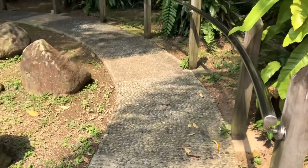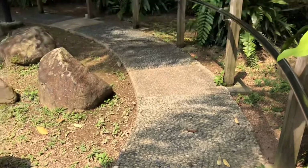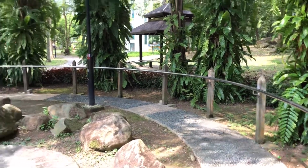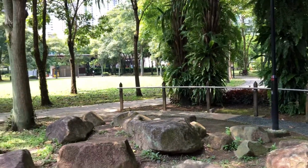Also here is the foot massage. You can massage your foot here. Just step in, there are stones, and then massage your feet. You just walk.